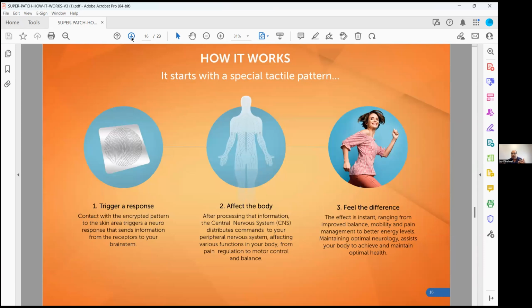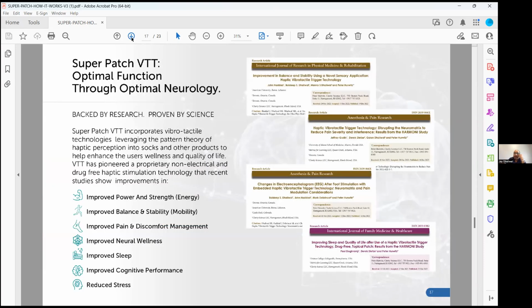Simple. People say, how does it work? It's great. You take a patch, it triggers a response, it affects our body and the central nervous system, and then we feel the difference. What we've been able to do is take a very complex and very profound science and make it into an elegant solution that's drug-free, safe, doesn't have side effects, easy to use, friendly, and affordable, right? So those are all the key things. And to validate all of these claims, we've done a number of studies, and more are on the way, that validate the efficacy of our technology, because as healthcare practitioners, we understand that we need to be able to validate the claims that we make, right?